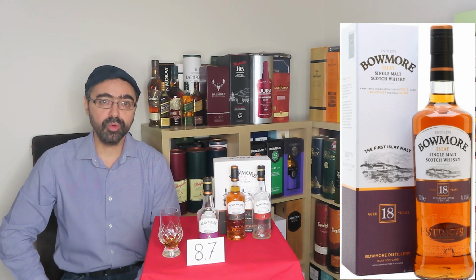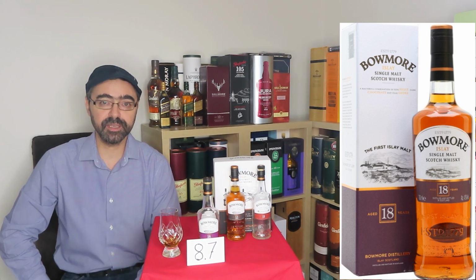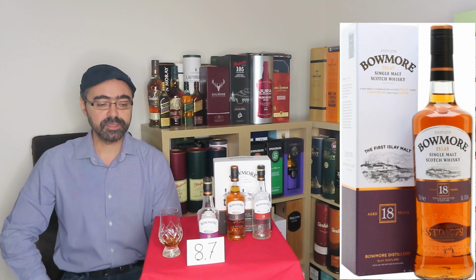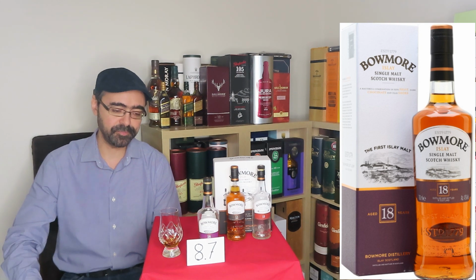I still think Bowmore is the peated whiskey for those who don't like peated whiskey, as the smoky phenolic influence is less in your face than some of its Islay neighbors. So yes, if you want to explore new flavors, Bowmore can be a very good choice.